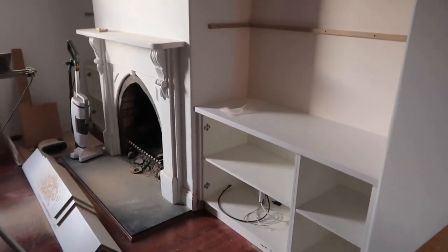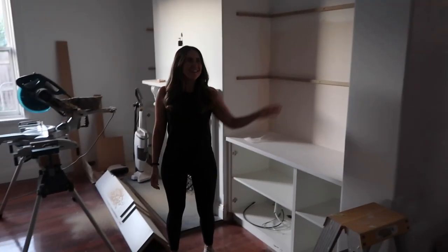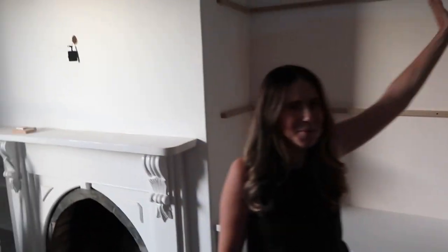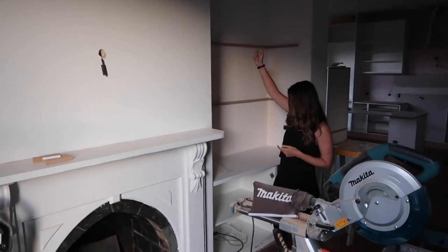I think this is my favourite part of the whole space. This is going to have some shelving, which I can't wait to decorate. You guys can probably picture what I'm thinking. Coffee table books, candles, little photos. That's for the photo frames I was talking about. These are going to go on here.